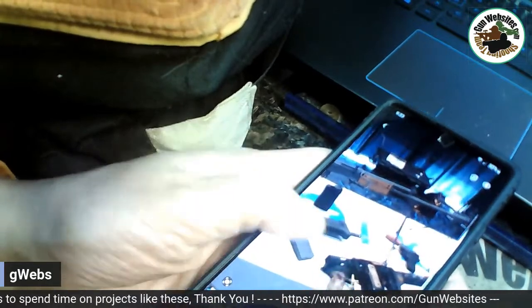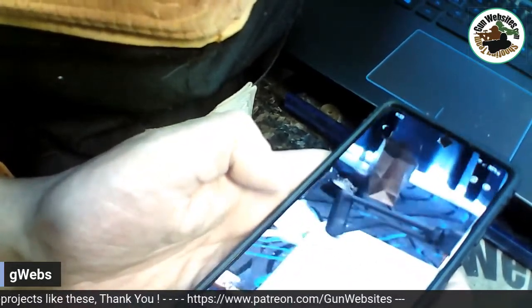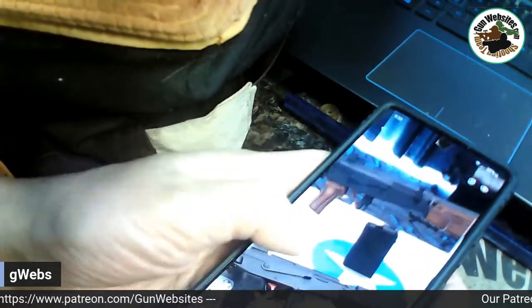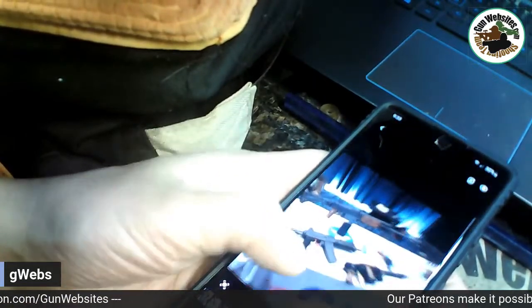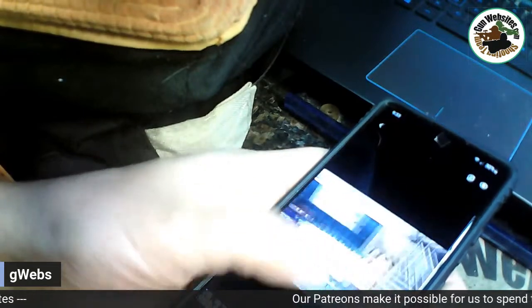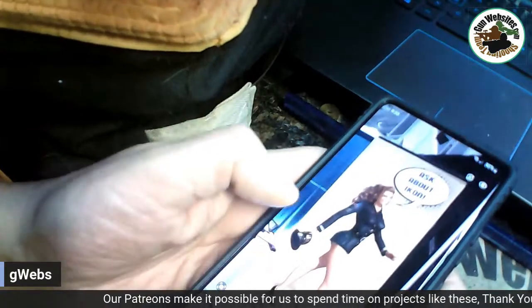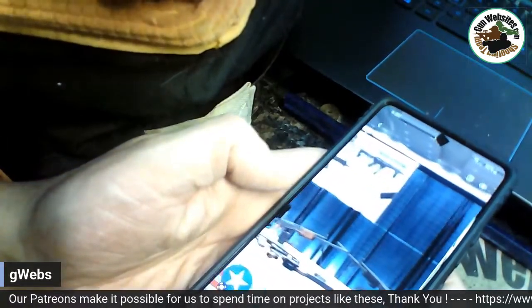Then you got that big one. It's harder to see, but there's that big one here going across the top. And that would be in 308, I'm assuming. And then their picture of their booth.